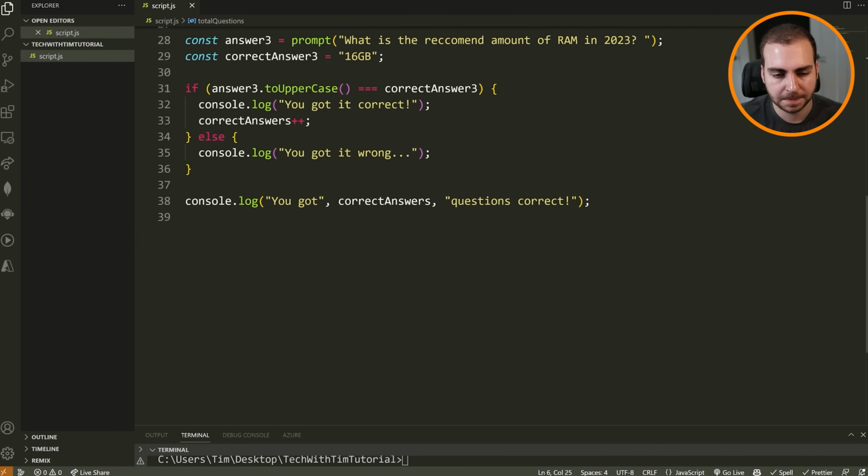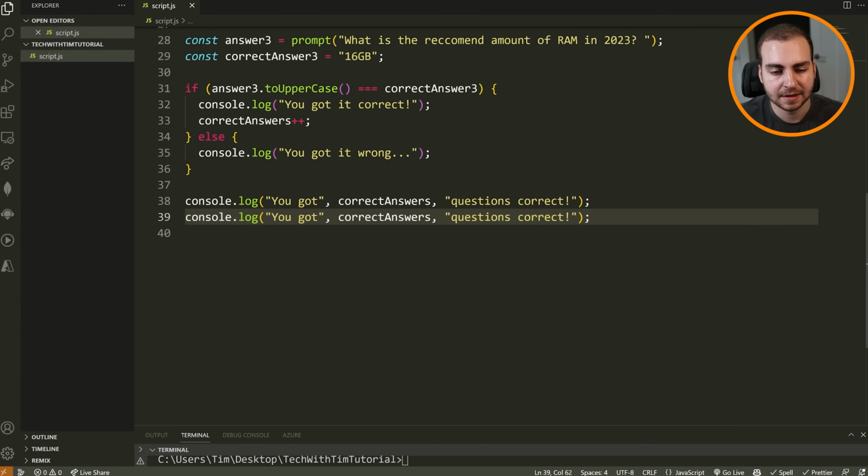Now what we can do is say you got correct questions correct, or correct answers. Then we can say you scored, okay? And we can say correct answers, and we can divide this using the / by our total questions, okay? And then we can multiply it by 100 by using the asterisk operator.